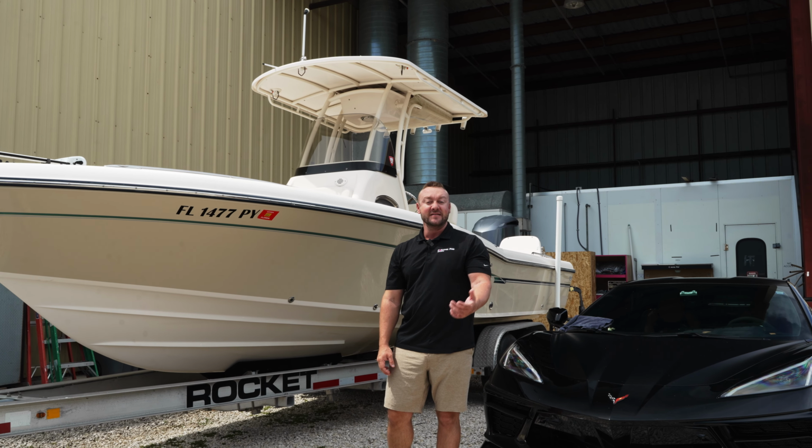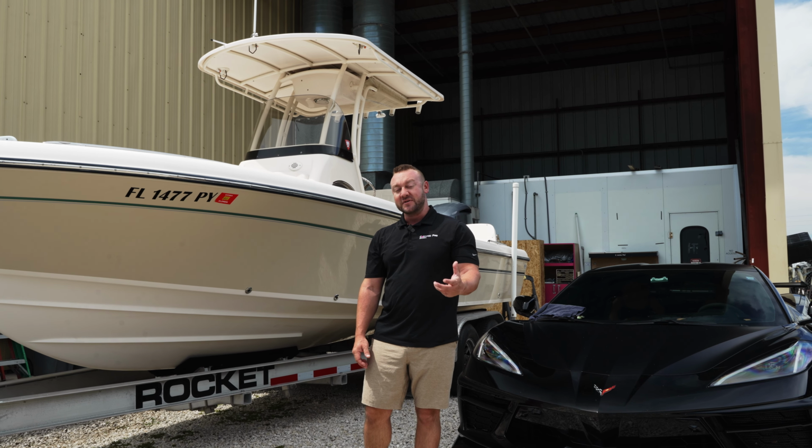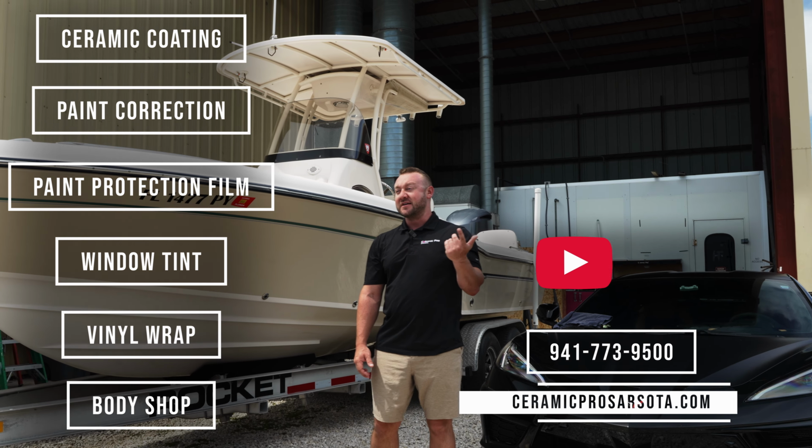That helps with ease of maintenance, rinsing your boat off, getting that salt off it right away, and really giving you UV protection against Florida's damaging rays.